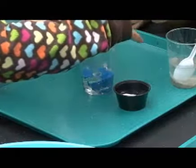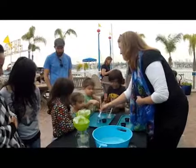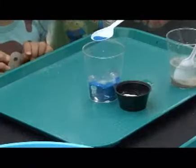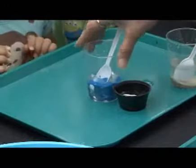Is it wet or dry? It's dry. This is magic sand. There's a polymer over the sand, that you might have heard of, or might have seen at the store. So that's magic. Yes, sweetie, you get to do the last one.